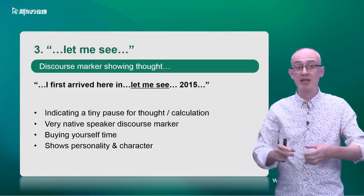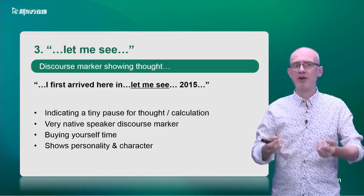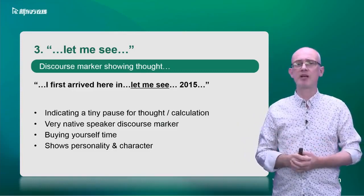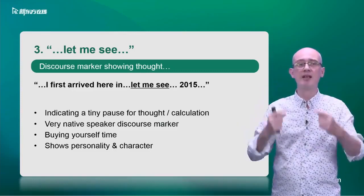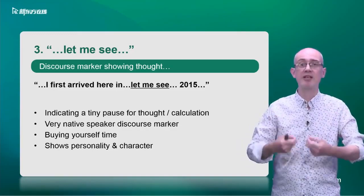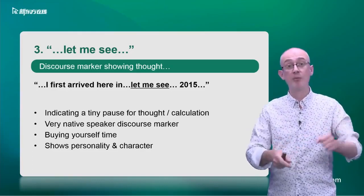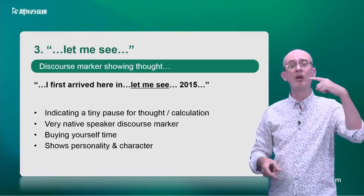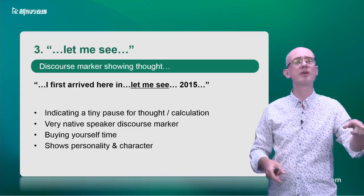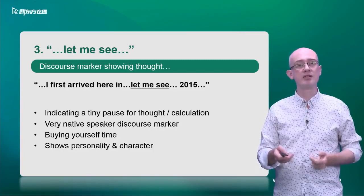This indicates a pause for thought. I'm calculating. Very native speaker discourse marker. Let me see, when you're thinking. I'm buying myself time. It also shows personality and character. We can't overuse these things, but we should use them, especially when we're working out. Well, I arrived here in 2015, which means it's a natural place to use this.